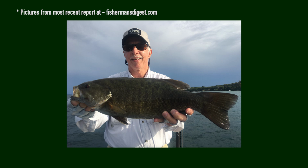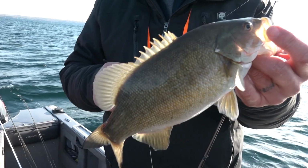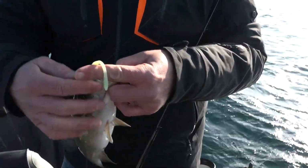Now those fish are able to be caught in that deep water. You just have to have good boat control and the right presentation. The right presentation for deep water ledge fishing is a drop shot. Now I usually use my go-to bait, a chartreuse Dream Shot by Strike King, fished on really light line.